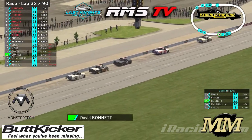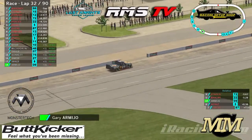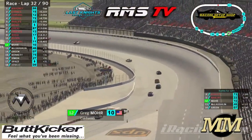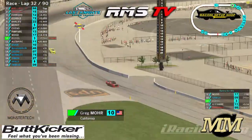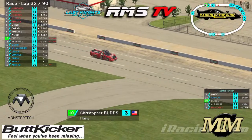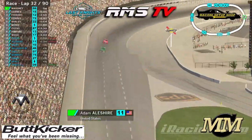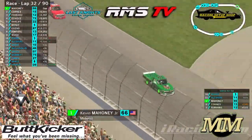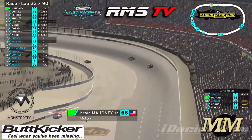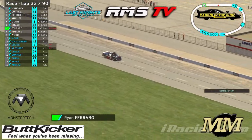We have David Bonnet, Sean McLaughlin, Gerald Space, and Gary Armijo. Oh, and Gary overshot his pit stall a little bit. The other leaders are making their way back out. Here comes Christopher Budd, coming in for his stop. Adam Elshire is also coming in, the 11 truck. And Mahoney stayed out, along with Seba Corns, Ryan Ferraro, Travis Eccles, and Dakota Moniz, who is still out too. He'd already stopped a couple of times. Last time he came in was on lap 3. Ryan Ferraro is making his way in now.